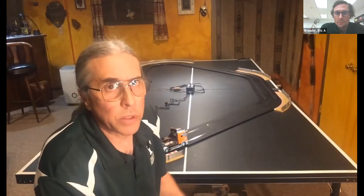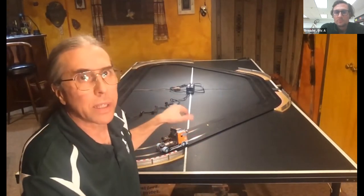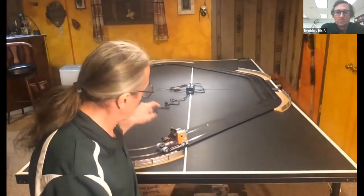Okay, so let's see how that works live. A moment ago when you saw me bench testing it, there was no load on the motor. And unfortunately, the first time I tried this out on the track, I discovered that the load of actually driving the car would result in a current that overwhelmed the motor driver.